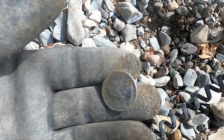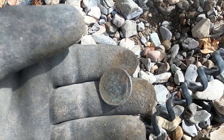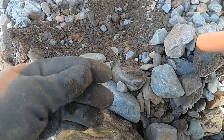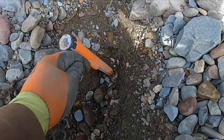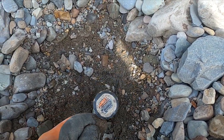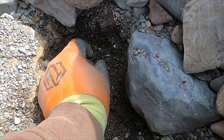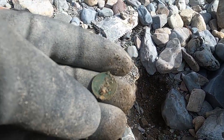I don't know if I showed you my other quarter I got. Anyways, I probably got like six coins, and I've only been here like 5-10 minutes. Nickel. And they say you lose a lot of depth with the mini coil. Yeah, that's a 7-inch nickel right there. I should have showed you, I pulled a fishing lure out of this hole. It wasn't sounding very good. Now I got me a greenie here.